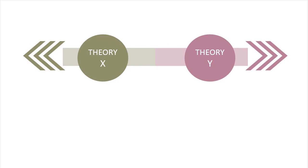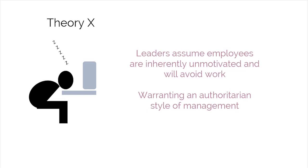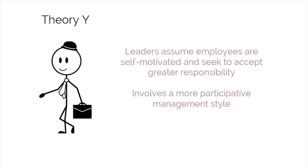Another popular HR theory relevant to Scrum we're going to discuss in this segment is the Theory X and Theory Y. It was proposed by Douglas McGregor in 1960. First, according to Theory X, leaders assume that employees are inherently unmotivated and will avoid work if possible, warranting an authoritarian style of management. According to Theory Y, on the other hand, leaders assume that employees are self-motivated and seek to accept greater responsibility. Theory Y involves a more participative management style.